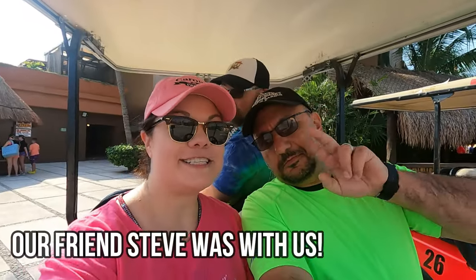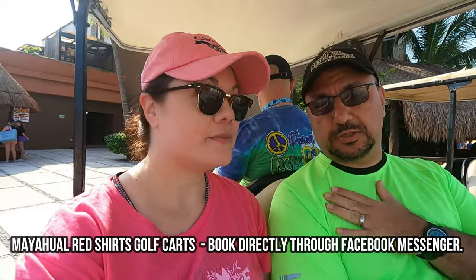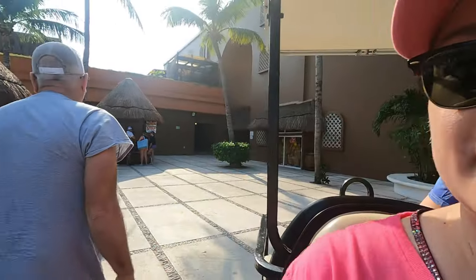Hi friends, we just made it to the Redshirt Golf Carts Mayahual. Yes, they're the ones with the fully red shirts. They're the ones to go to. They're the official ones, and there was the little hut back there, and we got our golf cart, and we have our map, so we're excited. We're gonna see how it goes.